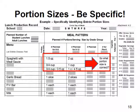Other examples of food items that have multiple ways to record are tacos, nachos, and sloppy joes. A best practice would be to have a recipe and have the correct portion sizes by grade group on the recipe and how they credit towards meal pattern.